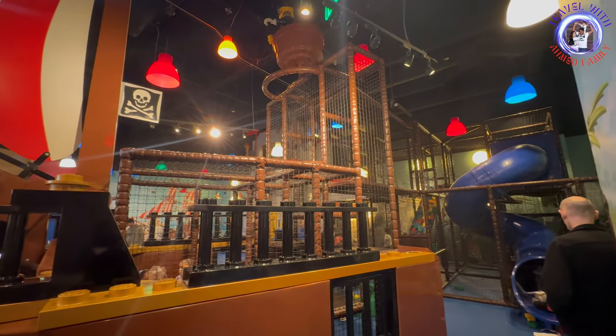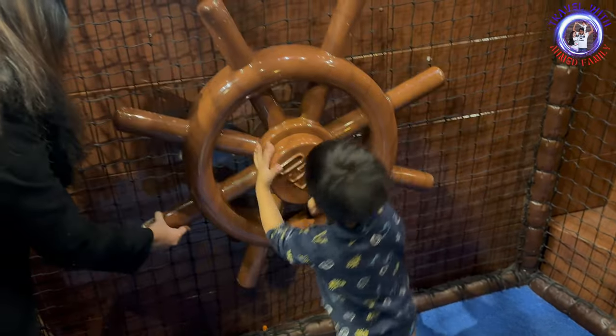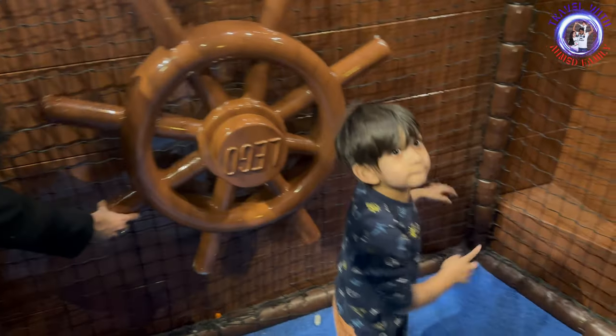Also have this soft play area with a Lego themed pirate ship. Arham was very happy as he got the chance to do some fun activities.